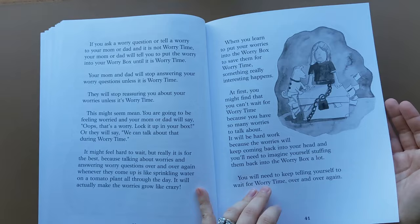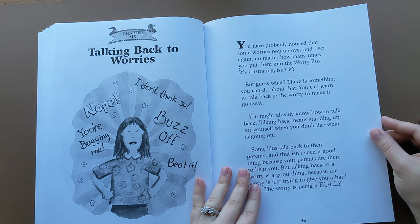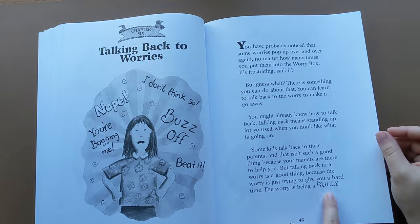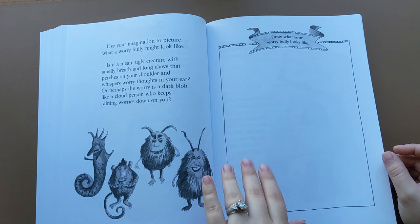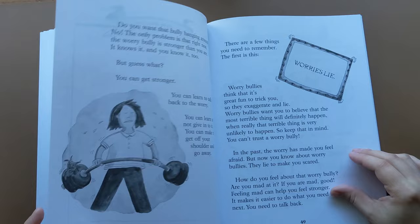Chapter 6 is talking back to worries. So this chapter compares the worries and anxious thoughts to bullies, and basically encourages kids to stand up to those thoughts. We have some illustrations here of some kind of scary monster looking worry blobs. And they encourage your child to draw what their worry bully looks like. Worry bully, that's kind of hard to say. This chapter is really empowering.